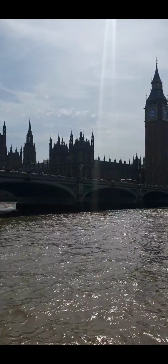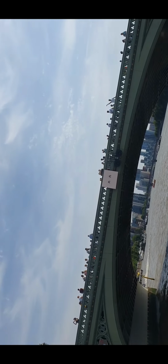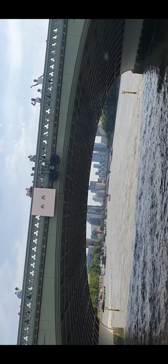Now, one of the rules on board is that we wave at people on the bridges as we go underneath. So as we go beneath Westminster Bridge, let's wave at people on top.